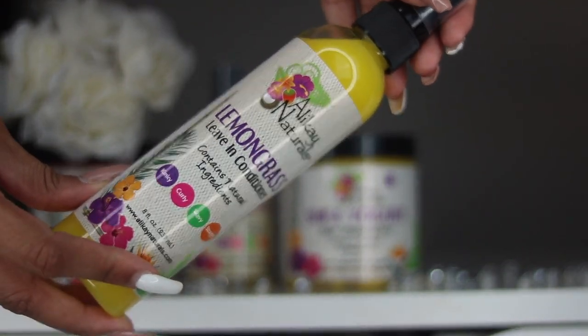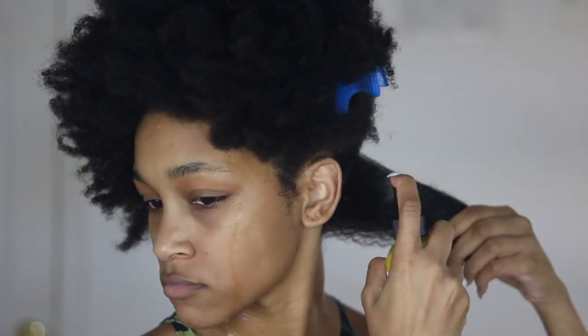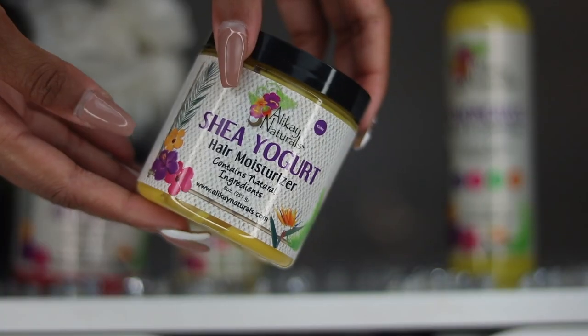This is the Lemongrass Leave-In Conditioner, and it contains nothing but natural ingredients and is great for all hair types, kinky, curly, wavy, straight. And what you wanna do is saturate your hair with this, okay? You need a lot of moisture if you're gonna be detangling your hair. So I'm just working it into my hair strands, and I'm taking my Demon Brush and gently detangling, working from the bottom of my hair up to the roots. You don't ever wanna work from root to ends.